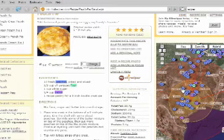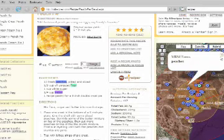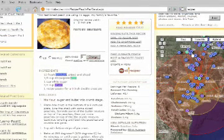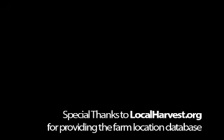Farm location data has been graciously provided by localharvest.org, a database of farms, CSAs, grocery stores, farmers markets, and co-ops. The database currently has around 6,000 farms throughout the United States and 250 different foods. This is by no means an exhaustive database, but it does provide a good starting point to demonstrate the possibilities of such data.